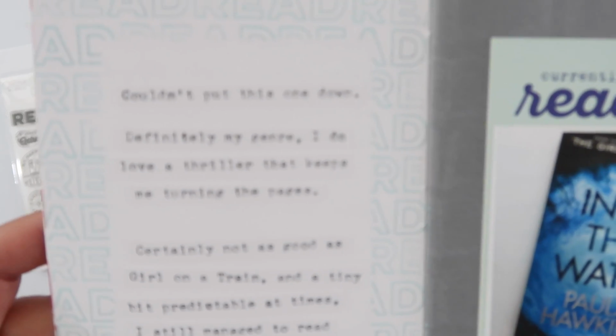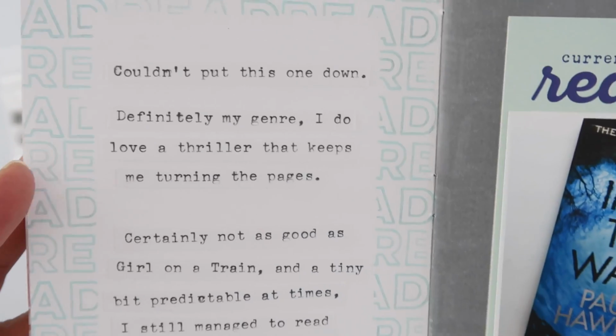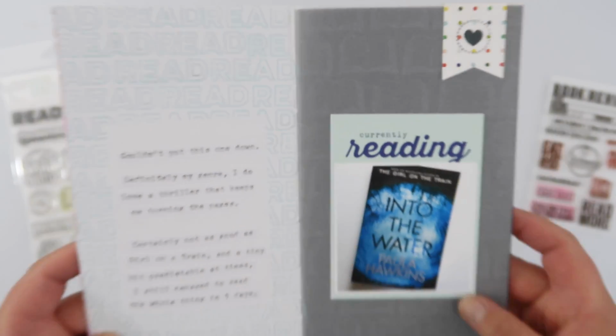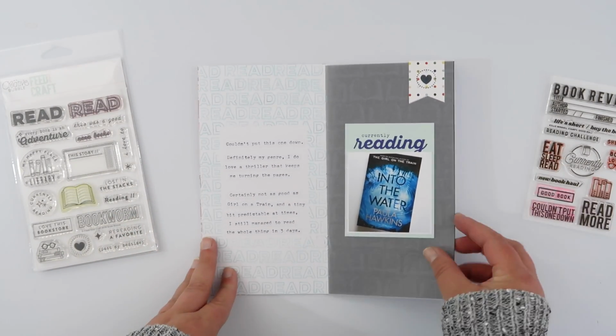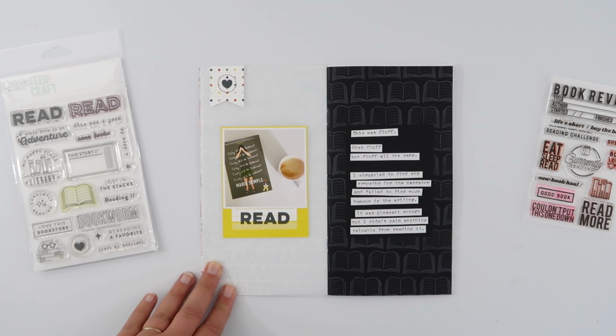So let me see if we can see this a bit clearer. You can see here I just laid the card down and then stamped over the top, which gave me a space for my journaling. And then I basically repeated the exact same format on this side, reversed.